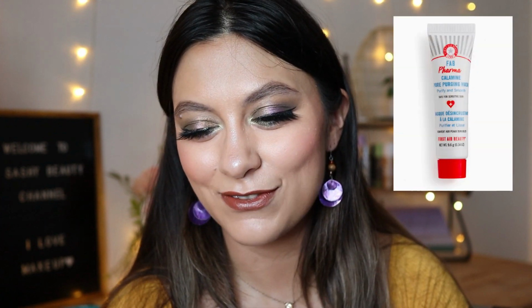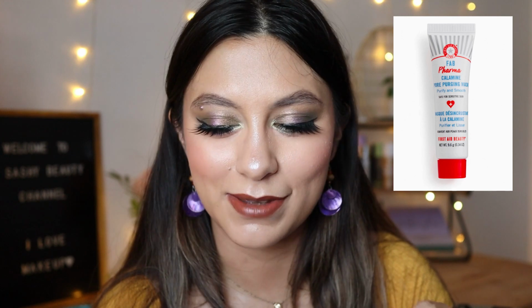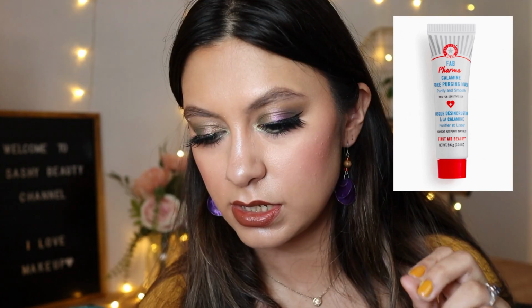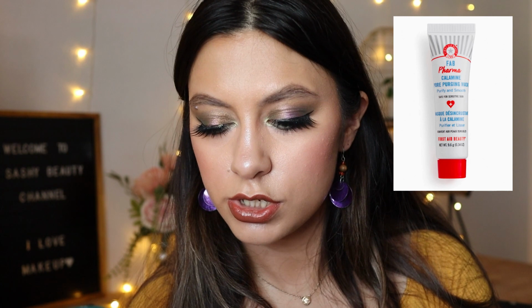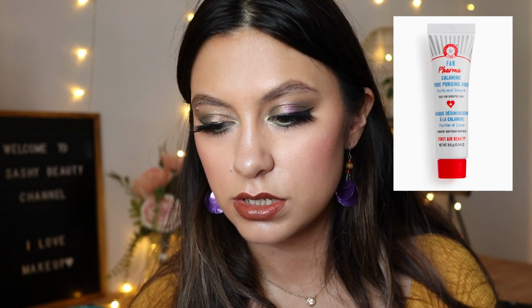So the next spoiler is, oh, I read about this and I was actually pretty excited for it. This is the First Aid Beauty Pharma Calamine Pore Purging Mask. When I first read it, I'm like, oh, that sounds so gross, but I read that this mask has calamine, bentonite clays, tea tree oil, and salicylic acid to purge pores, slough out dead skin, control oiliness, and keep breakouts at bay. So that sounds really, really good.